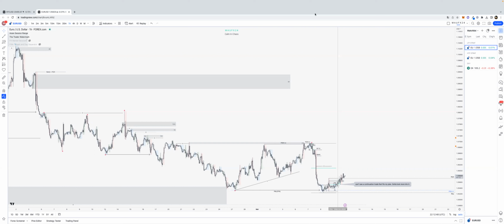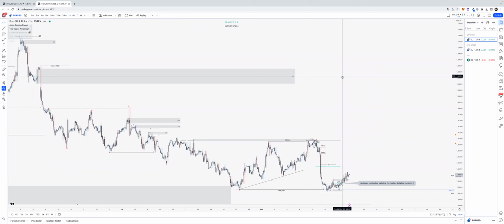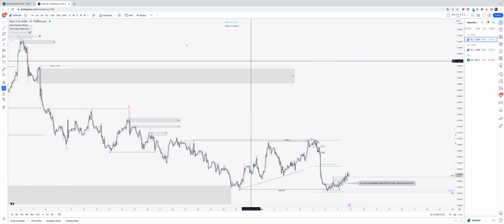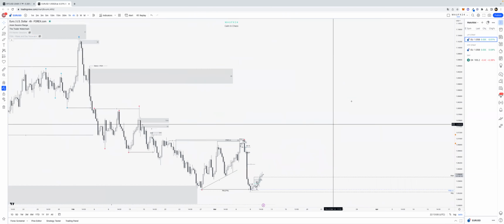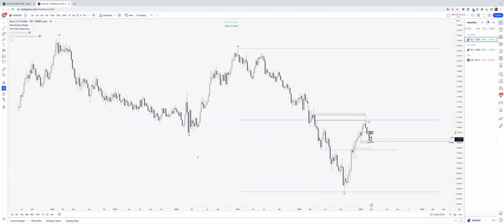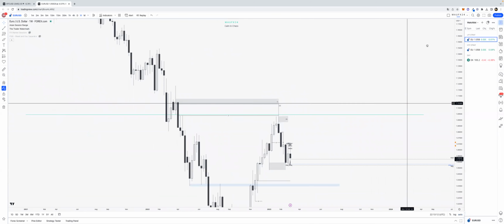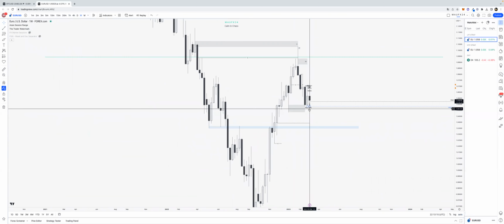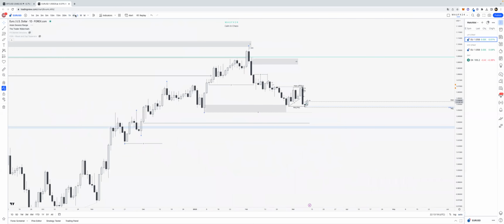All right. Let's dig into it. Delete. All right, let's go. So where are we? This is London Open. Weekly wise, we pumped down and we took out previous monthly, previous weekly lows. We did it on Tuesday, Asian session, as we know.